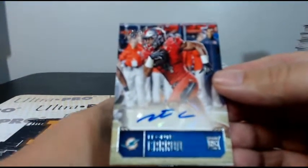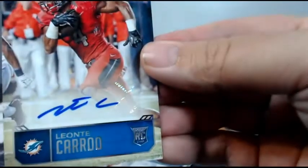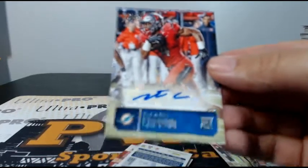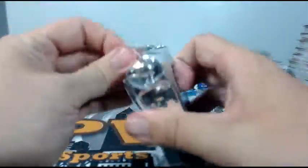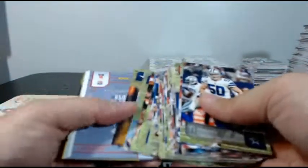Leonte Carew, rookie auto, going out to the Dolphins, Miami, with a nice hit. Leonte Carew, Miami, is Michael M. Congratulations, Michael. That is your second auto. Some more inserts. We'll get, like I said before, you will get all the cards, unless you tell us not to ship you some part of it.